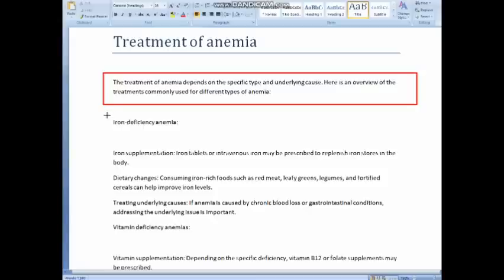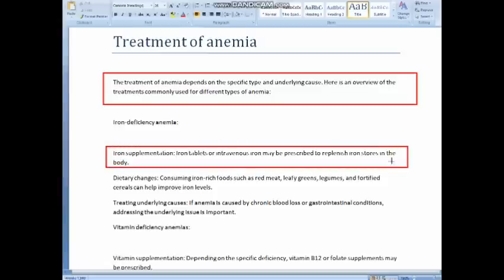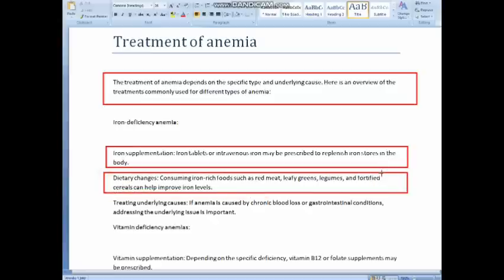Iron deficiency anemia. Iron supplementation: iron tablets or intravenous iron may be prescribed to replenish iron stores in the body. Dietary changes: consuming iron-rich foods such as red meat, leafy greens, legumes and fortified cereals can help improve iron levels.